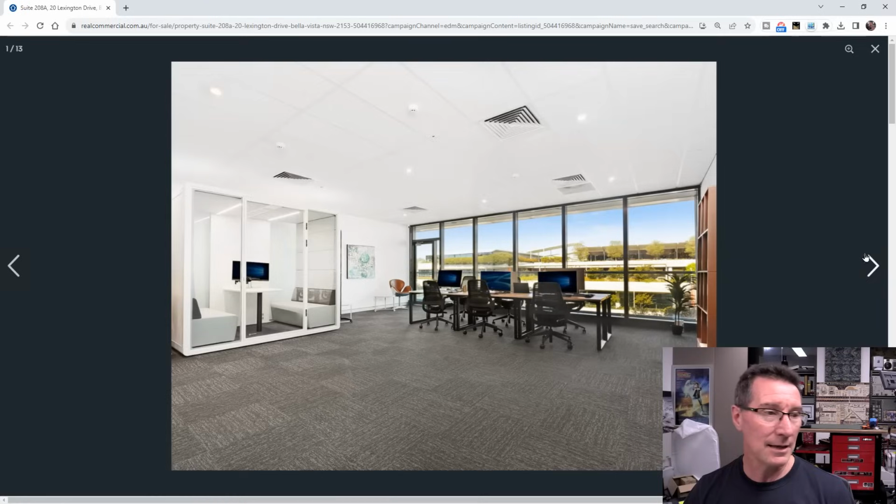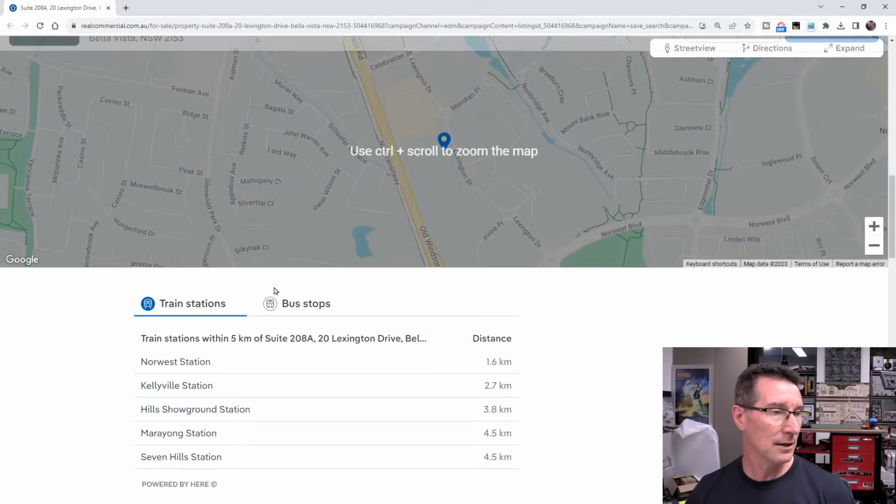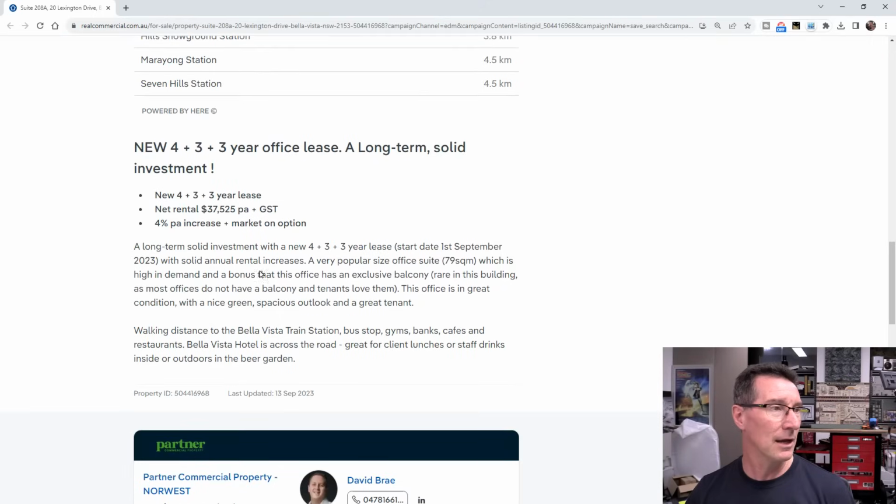So that's it. There it is. Would you buy this? Here it is. There's the map. Don't care. New 4+3+3 year office lease, a long-term solid investment, rock solid investment. You can't go wrong. Net rental return, $37,525 per annum plus GST, 4% per annum increases. That's actually quite common for leases here, it's absolutely standard, it'd be rare to get one without it. You write into the contract that there's a percentage increase each year. 4% is a bit on the high side, but, inflation.